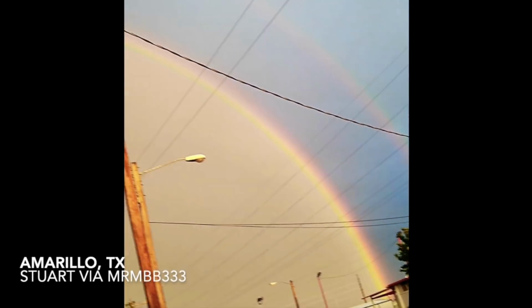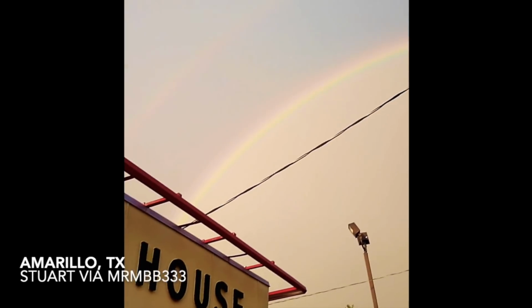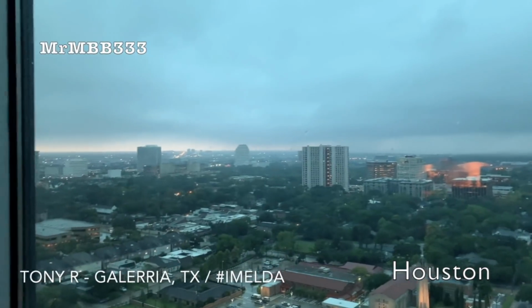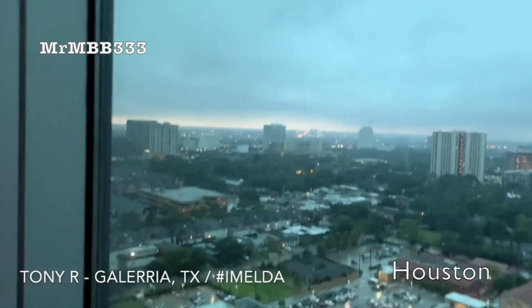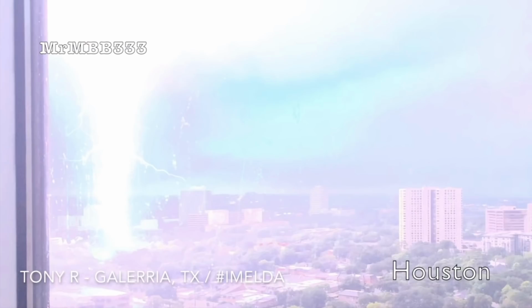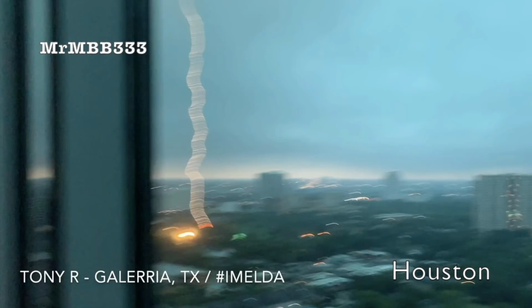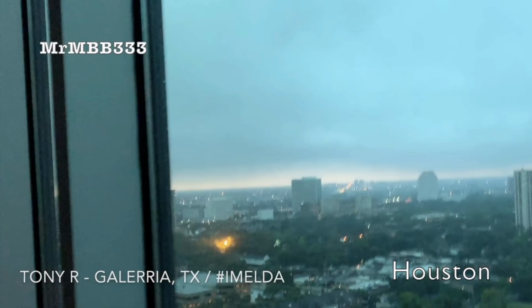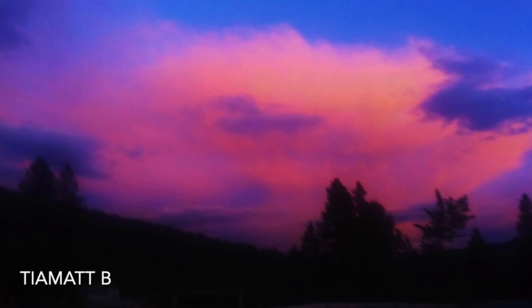Here's some new sky phenomena that have been shared here recently. I put together a new slideshow today. Amarillo, Texas, sent in by Stuart, of a very high-profile double-decker rainbow. Lightning here, Tony R. This was from Imelda out of Houston, Texas. That kind of surprised him. He was filming the storm, and that lightning came down very close, made contact with the ground about 2 blocks away from his location. Look at that thing.